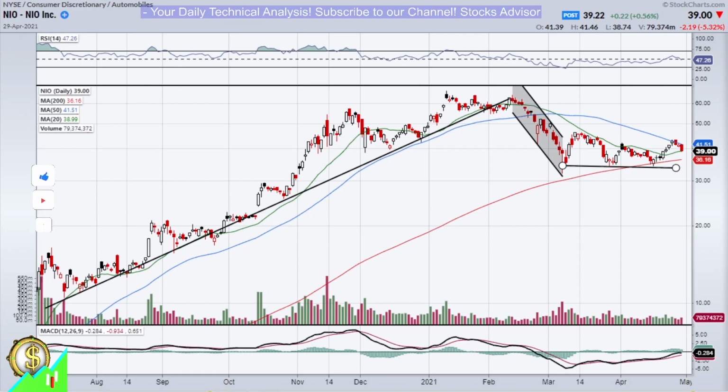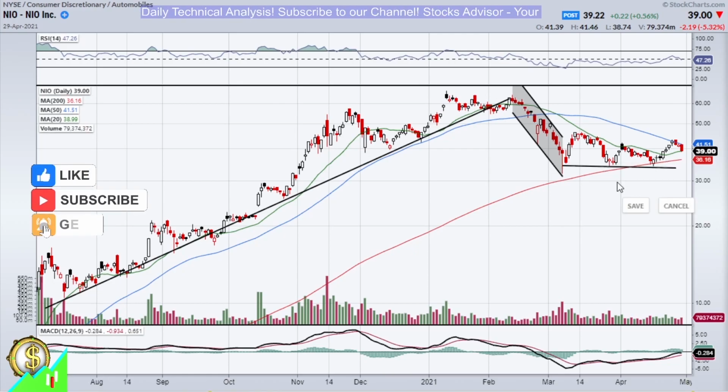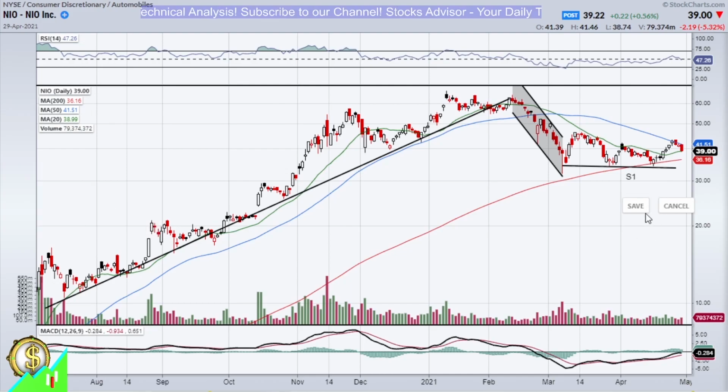which you can see below. Let's call it S1. So why is it interesting? Why is it important? Because now what we see, we finally did, and now let's look at the bigger magnification.